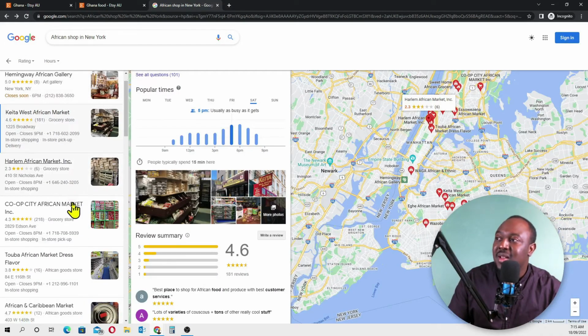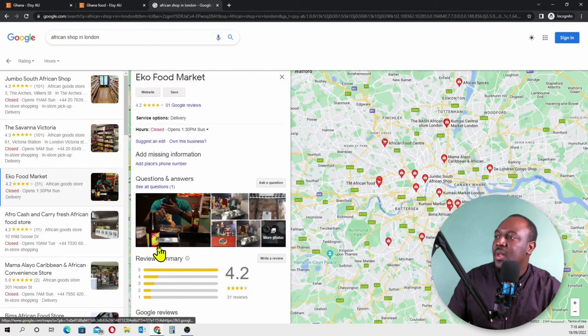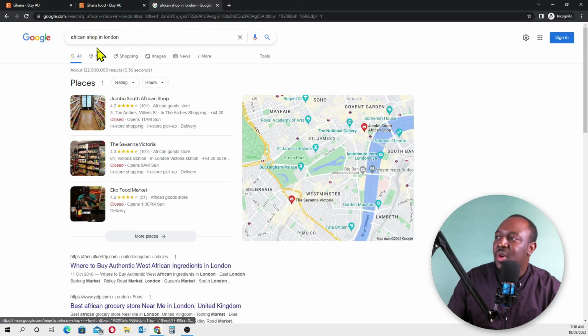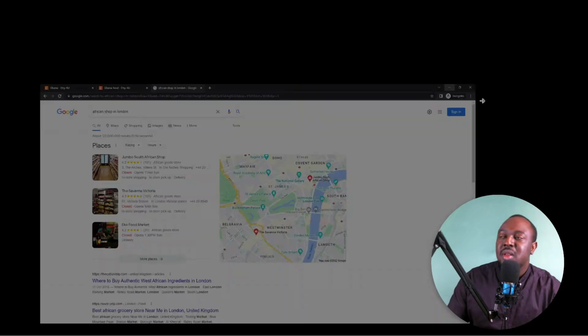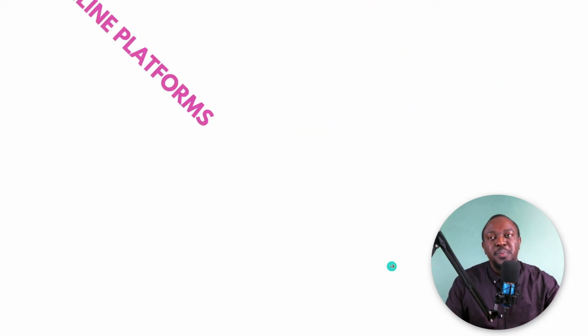They've got tons and tons here. Just go through the list, or when you come to all the red dots you see here, they are all African markets, African shops in New York. So there are lots and lots out there. You can also try the Caribbean. Use this search term, Caribbean stores in, then you put the city over there, and trust me, all these shops will populate and you'll be able to contact them, then be partners with them.